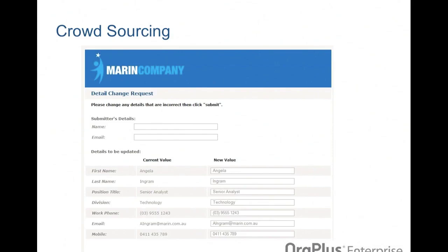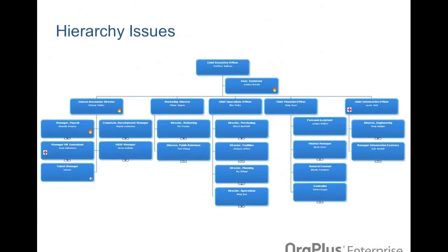Okay, so now that we've covered our recommendations on data cleansing, I'm going to show you a few examples of how tools can be used to assist with the data cleansing process. My first example is viewing the hierarchy data in a visual way to quickly identify issues. It always amazes me how excited customers get when they first view their HR data in the form of an organisational chart.